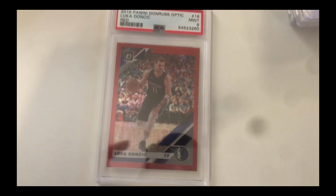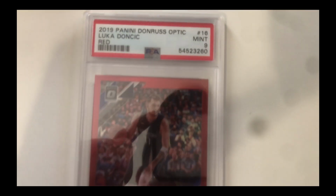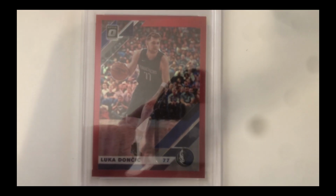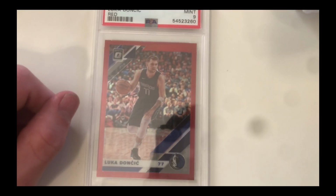Next up, Luka Doncic, second-year Optic Red. I thought that this would be gem mint, although I guess it depends on which direction you're going with the borders here. If they're going with that border, which I think is actually the correct border, you can clearly tell that card is off-centered. So that one is on me.